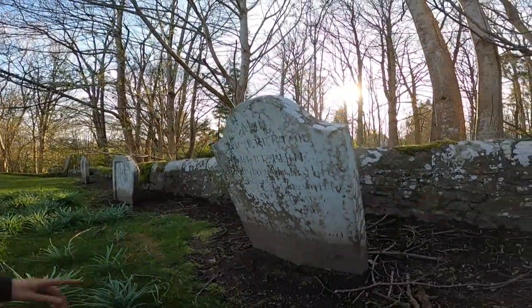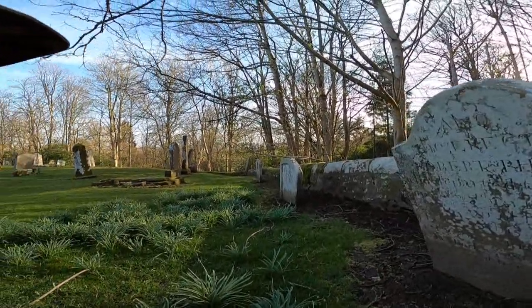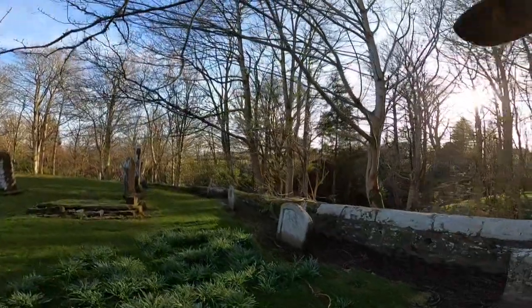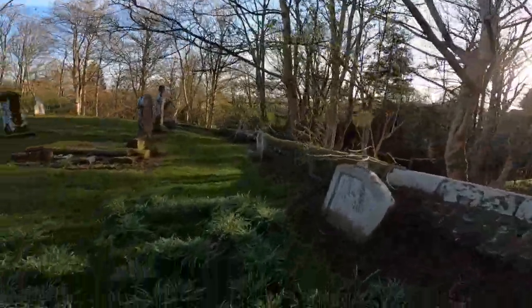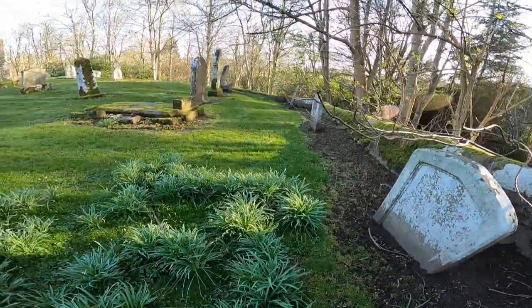1828 right here, folks, this one. Marjorie Brechin was the woman's name there. And it's just mad to see these older stones. It's the oldest ones that I love to see. These are all snowdrops here, which would have been in full bloom maybe a couple of months ago.